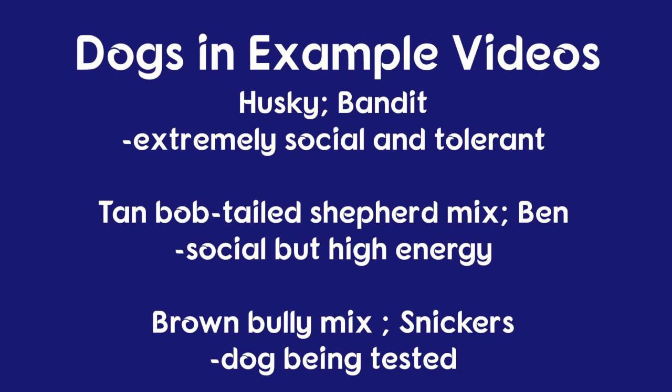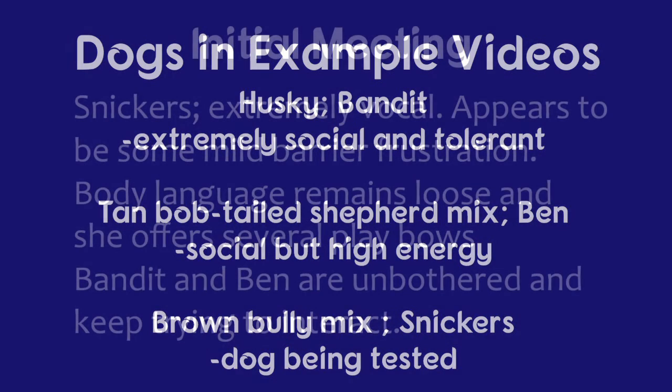The tan bobtailed shepherdy mix dog is named Ben. He's very much a puppy. I can't remember off the top of my head how old he is, but everything about his energy and his play and his lack of manners is very puppy-like. But he's still very social, and he does like other dogs. He just has a very particular play style and set of manners that he goes by. And then the brown and white bully mix is Snickers, and that is the dog that I am testing in the video.